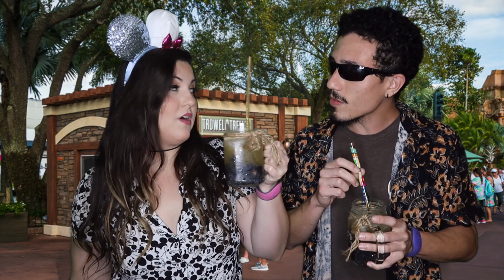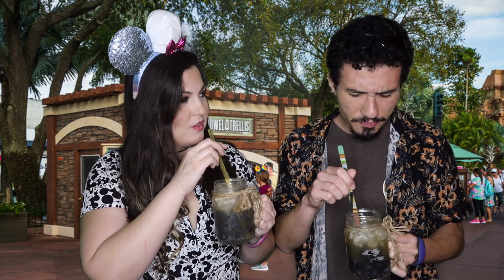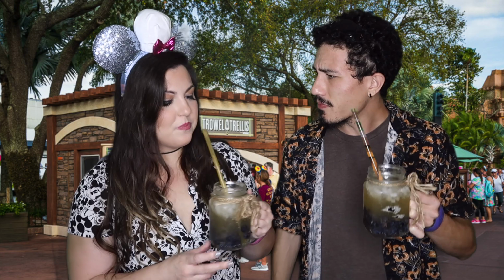Now we got the Bloomin' Blueberry Lemon and Ginger Tea with Vodka. Whoa. Cheers. Ooh, sour. Well, they probably added sugar, and I didn't add sugar. But it is ginger and lemon and blueberry. Yeah, it's okay. I think the drinks are gonna get better as we go.